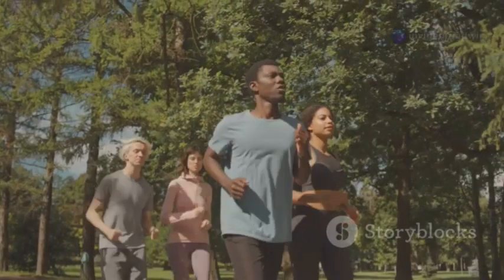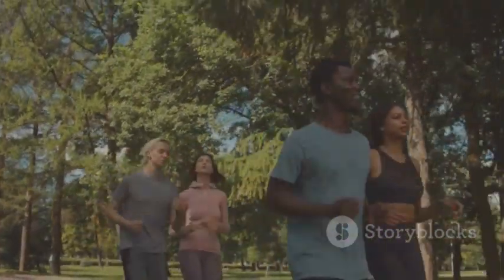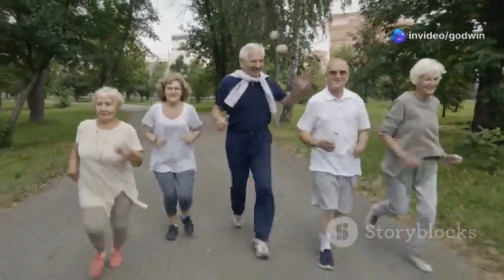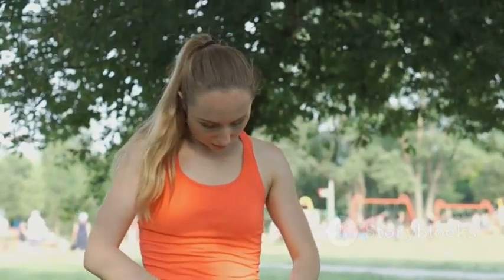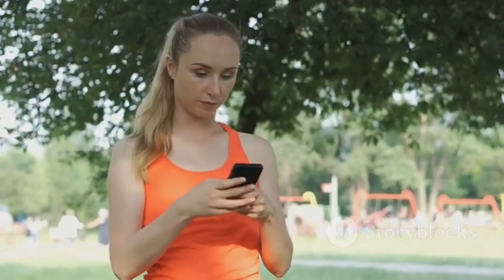We're not just talking about hardcore gym sessions, we're exploring a range of activities that can fit into various lifestyles, all aimed at bolstering your body's defenses against this critical health threat. So, why is exercise so powerful in this context? Well, physical activity tackles many of the root causes and risk factors associated with stroke.